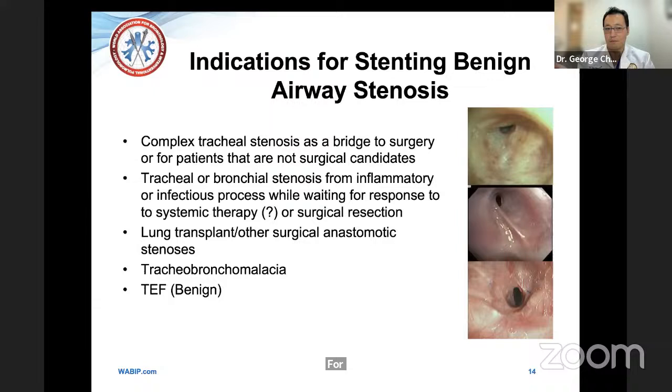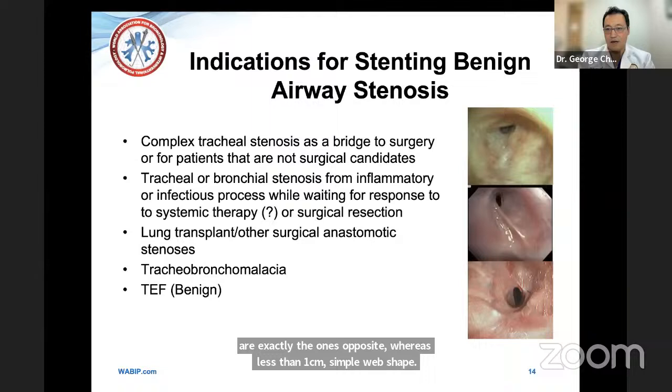Complex is any tracheal stenosis that involves cartilaginous rings, or has a malignant component, or is greater than 1 centimeter in length. The simple ones are exactly the opposite: less than 1 centimeter, simple web shape, does not involve cartilage, nor does it have a malignant component.